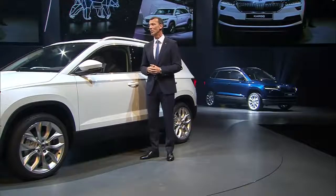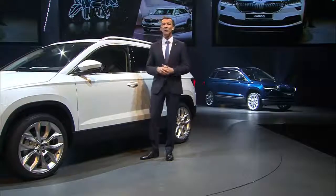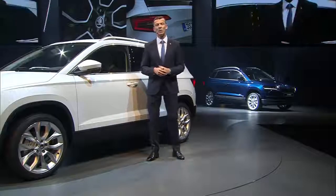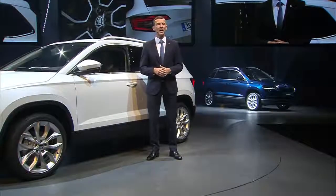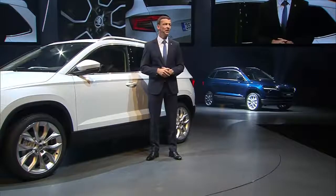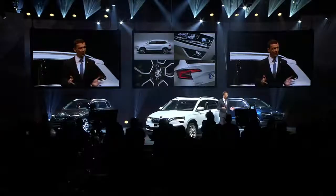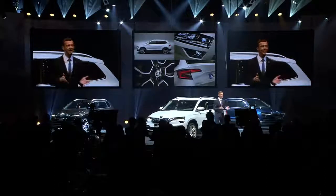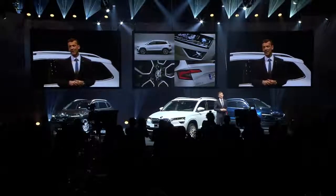So with the Kodiaq, we were very successful already. After just 2 months after the launch, we already had 37,000 customer orders. And now we have the second model of this SUV initiative, and we created this independent family of names.